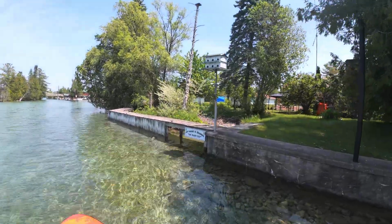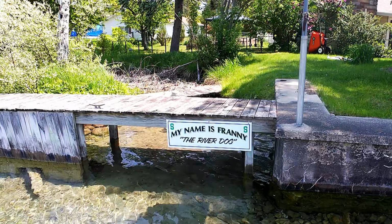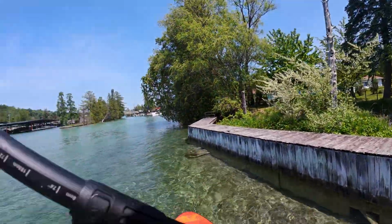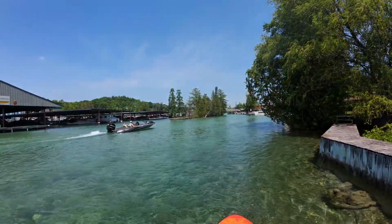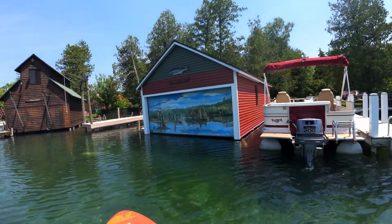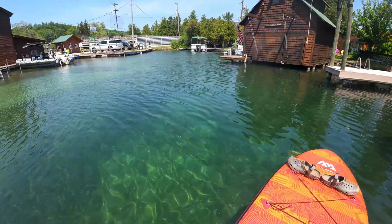Here we've got the waves hitting you constantly. I don't see Franny. Well, that must be Franny's little water play area, a little swimming pool. Yeah, this is really neat. Very cool. Have I mentioned how clear this water is?